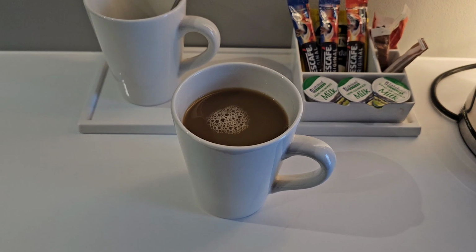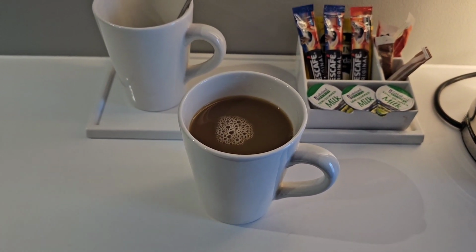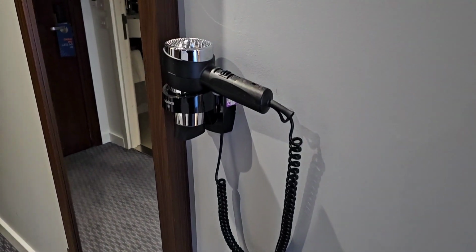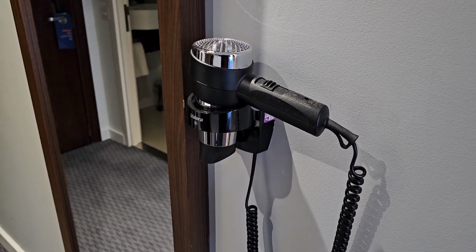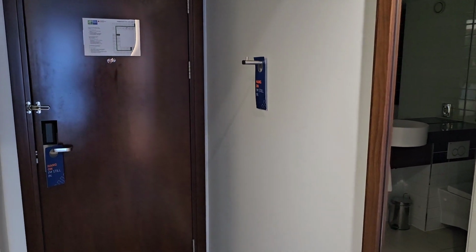Got myself a little coffee on the go. Got to make use of the facilities that are here. So made a coffee. Don't know if I showed this before, but there's a hairdryer there as well, just to show you everything that is available. Obviously you've got things to hang on the door if you were still here quite late in the morning.